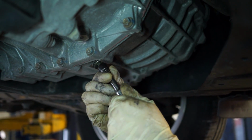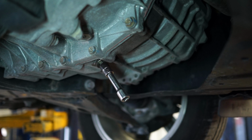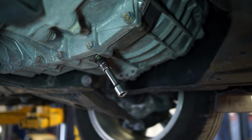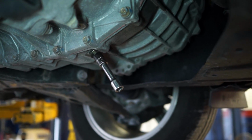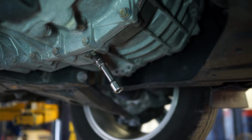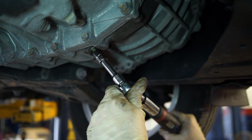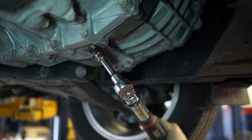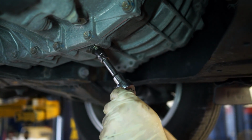Now, it's very important that once you get this up in there, to torque this plug properly. The factory specification on this is 29 foot-pounds. And we're going to set that in there at 29 foot-pounds. And here we go. And if you over-torque that, you're going to mess up that aluminum housing of that transmission, right? Absolutely. So this is a very crucial step in the service, is torquing this properly.